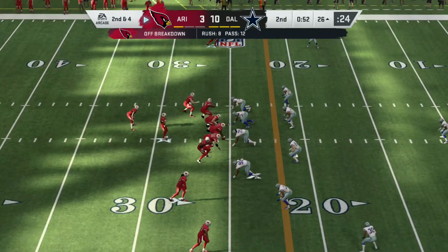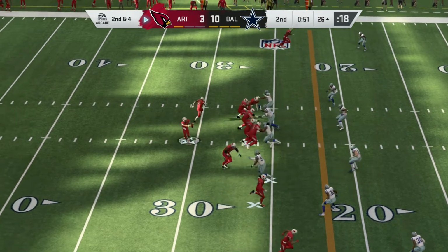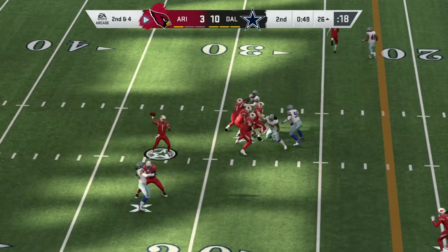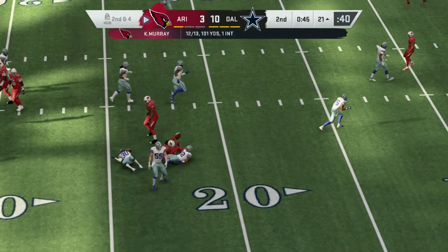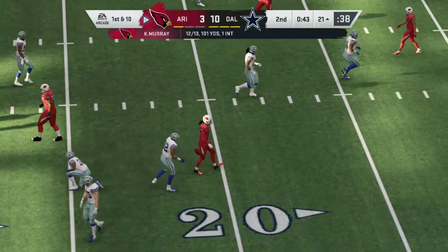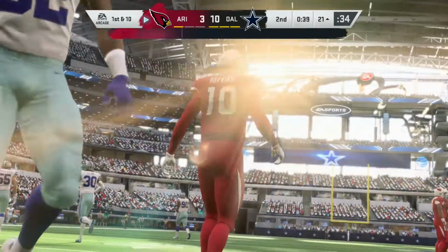Six yards was the pickup on the last completion, so here's 2nd and 4. Murray to air it out again. It's complete to Hopkins. And he'll be brought down at the 21, just shy of the 20 in the red zone. A gain of 5, good enough for the first down.